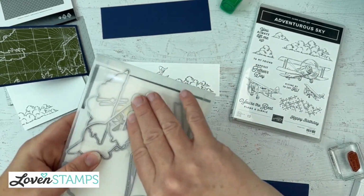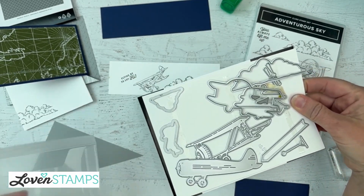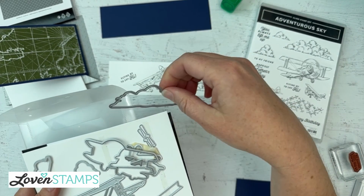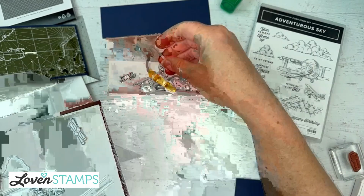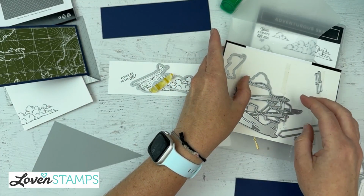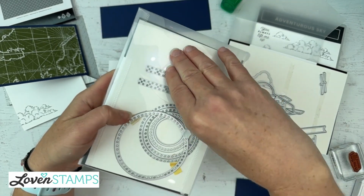This piece here is going to have some pieces die cut from it. So let's pull out our dies, and we need this one here. We need our little plain die. I guess this is our medium plain die. And for this one right here, you guys know that my go-to for these has been the Everyday Details dies.